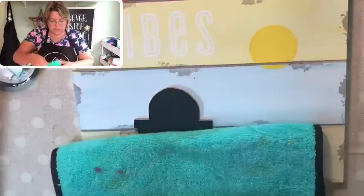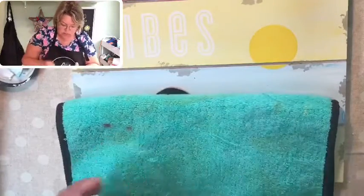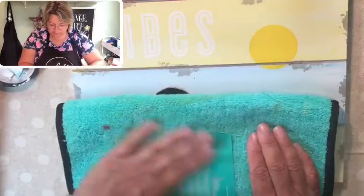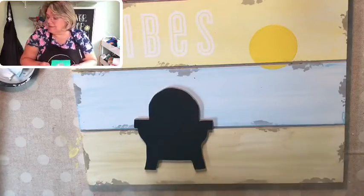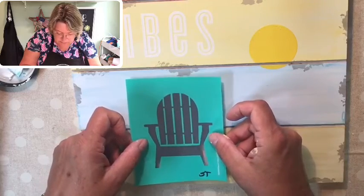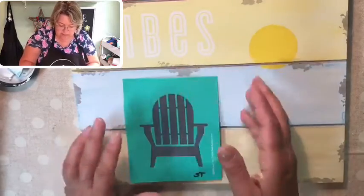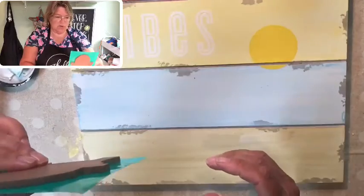So I'm going to fuzz this as I did before. I don't need to fuzz it quite as much because it's not on a painted surface, so it should be fine. Sometimes they're just so stinking sticky. One more time. All right. Now, the tricky part is getting it on the right spot on the chair. Can't mess it up too badly. I just try to center it as much as I can. So the best way to see if you got it in the right spot is just to hold it up to the light. Oh my gosh, that came out pretty good.